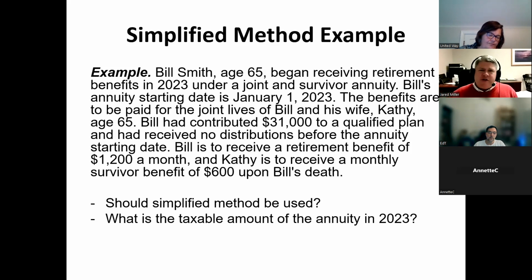He has not received any distributions to date before 2023. He's going to be receiving $1,200 a month. Kathy's going to get half that amount if she survives Bob. So the first question we have, should the simplified method be used? And this is generally where, when we meet in person, everyone yells, yes, it should. And then we explain why.